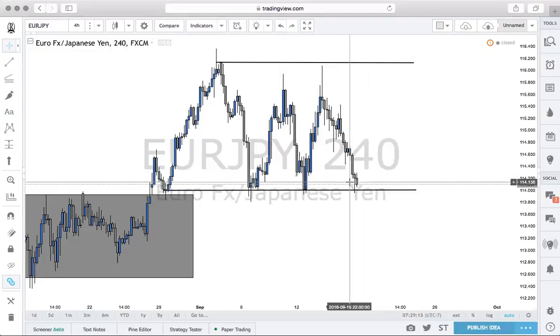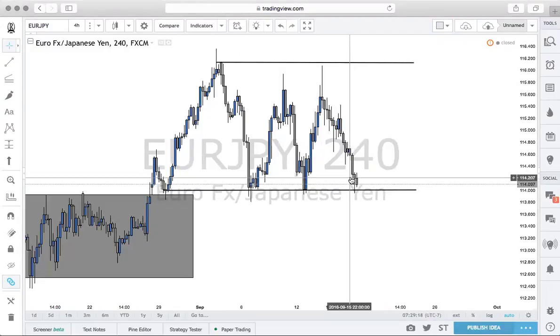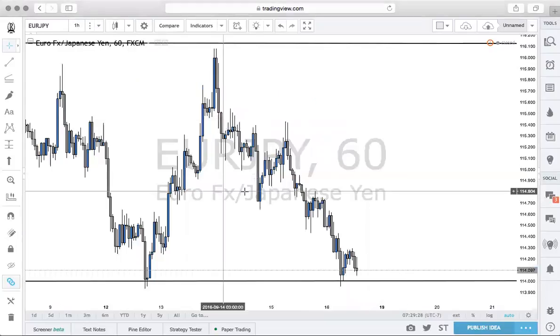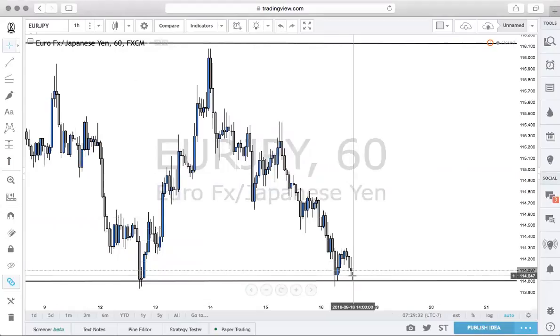This kangaroo tail is not within the previous body, and the tail of the previous candle is just not as convincing, so it's a weak kangaroo tail in my opinion. But we can go down to a 1 hour on this chart and see that we have a retest setting in, so it could possibly be forming a double bottom.